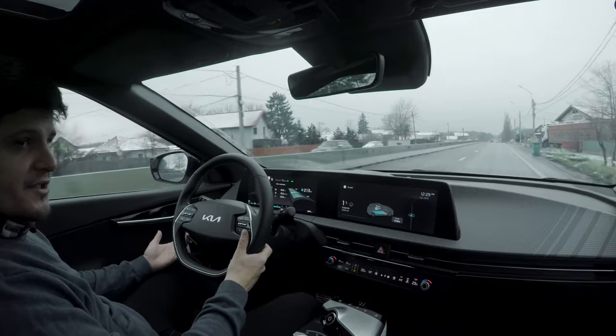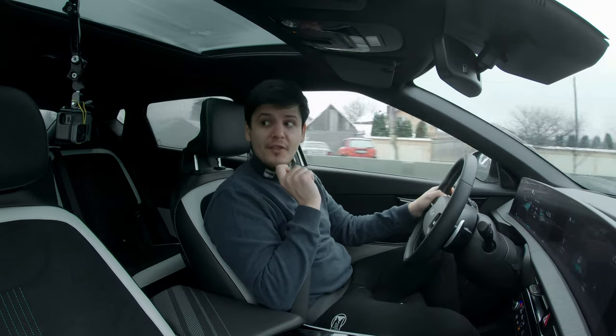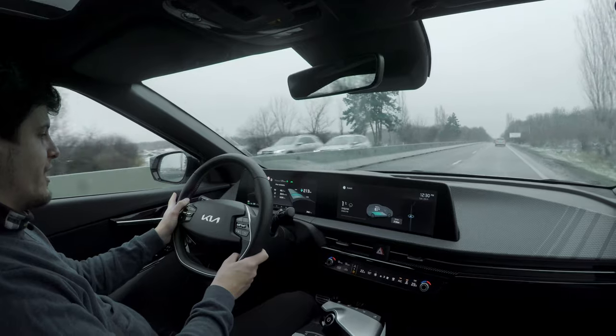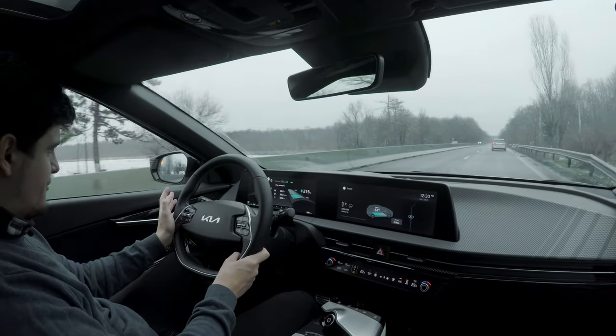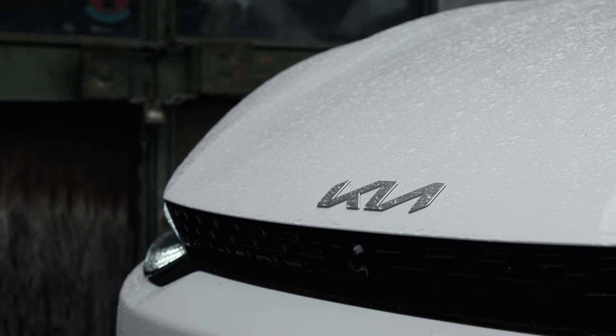You can also adjust regen via the paddles on the steering wheel. So the more you pull on the right paddle, the more coasting you get, while the more you pull on the left, the more regen you get. If you pull on it once, it starts slowing down. If you pull on it twice, it slows down more. If you pull on it three times, you really, really feel the deceleration. And then it moves into a mode called I-pedal.